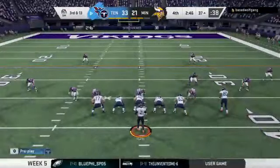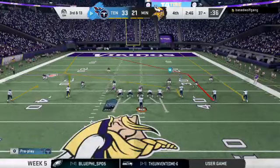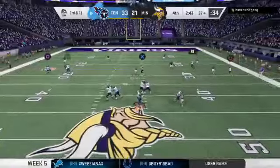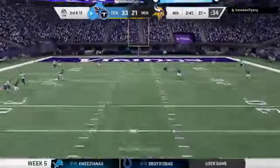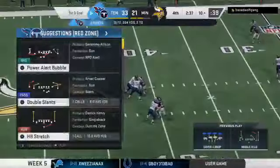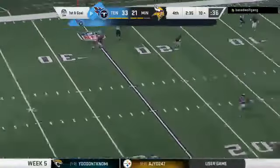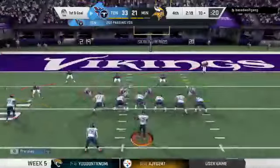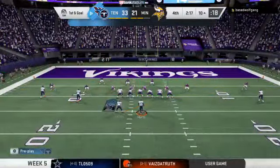So 1st and 2nd down went in the wrong direction. They'll try to do better here on 3rd and 13. He'll drop to throw. Open man is Allison, complete. They're able to convert on 3rd down, and that sets up a 1st and goal. Big hookup there, forced to throw it on 3rd down. The connection's going to keep the drive alive and also keep the clock moving.